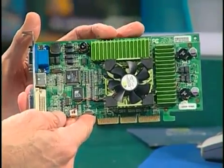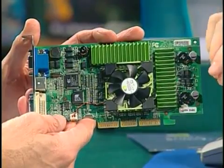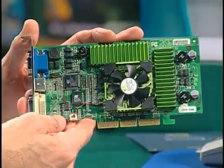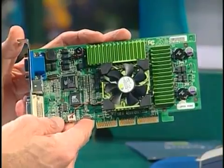That's exactly right. The GeForce 3 is the latest generation graphics processor from NVIDIA. So this product actually includes a 57 million transistor graphics processor. To put that in perspective, that's more transistors than a Pentium 4 plus a Pentium 3 put together. Just on the graphics card? Just on the graphics processor, as well as 64 megabytes of 230 megahertz DDR memory.